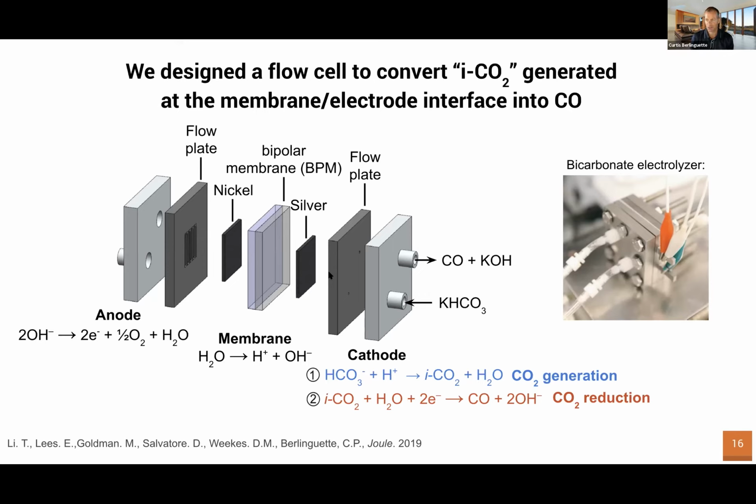And so the reactions of interest to us today are at the cathode. Again, bicarbonate plus protons gives us ICO2, in situ generated CO2, plus water. Then in situ CO2 gets electrochemically reduced into our carbon-based product. Okay, so we have not fed any CO2 gas externally into the system. We balance our reactions by doing standard OER in the anode chamber.